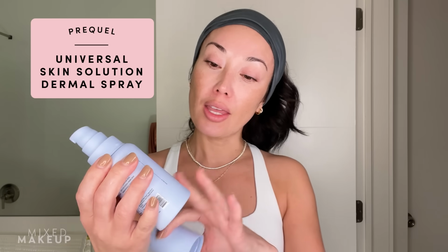All right, so my face is very clean, as you can see. I'm gonna go on with this. It's also from Prequel. This is the Hypochlorous Acid. They call it Universal Skin Solution Dermal Spray for face and body. It's 0.02% hypochlorous acid. Obsessed.